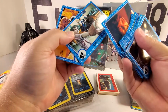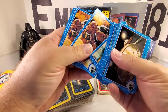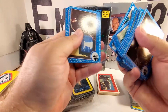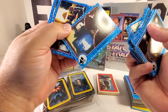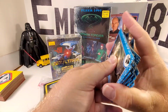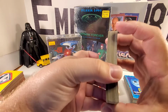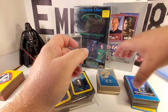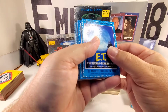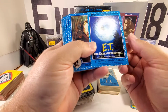Elliot's disguise. Trouble for Elliot. Tipsy Alien. That's a good card. E.T. watching TV. Nice, nice. These are awesome. I don't care what anybody says. These are awesome. E.T. was always entertaining. Drew Barrymore. Adorable. Super hot now. You know, she's only a little bit older than me.